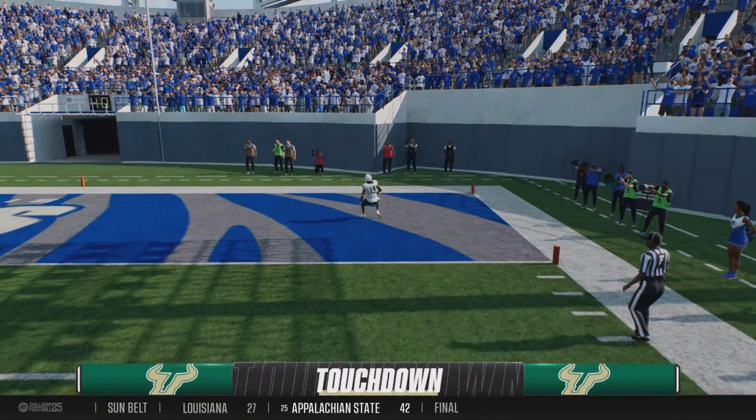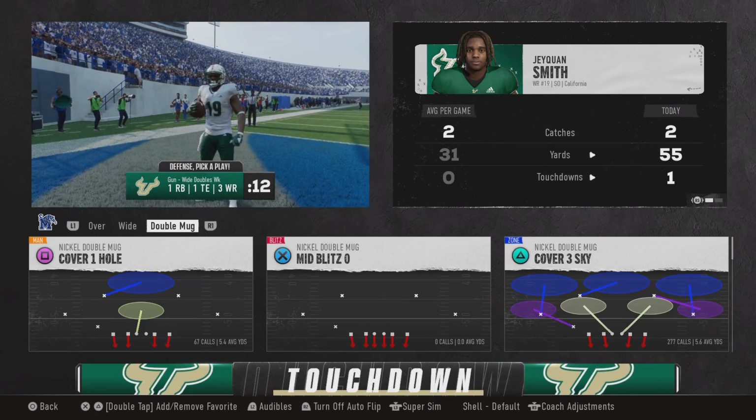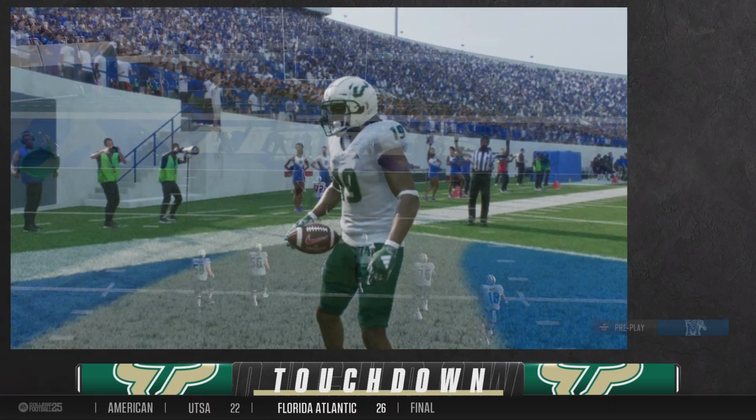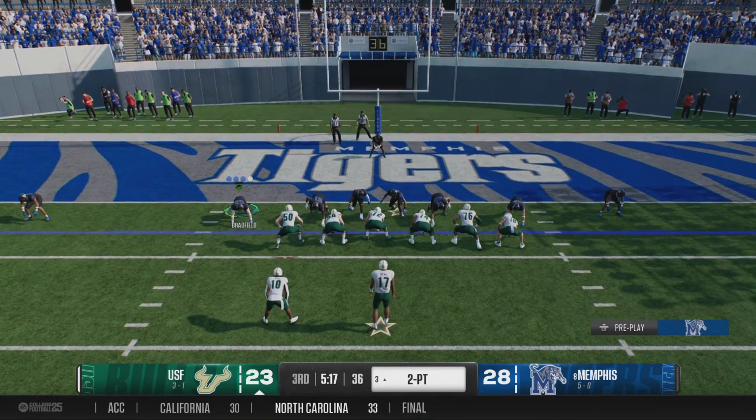Grabs it inside the 15. And the defense couldn't corral him, and he took it all the way. Touchdown, Bulls. They're going to go ahead and go for 2 here and try to make it a field goal game.